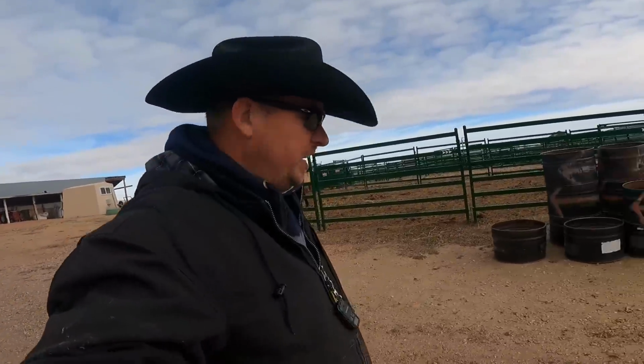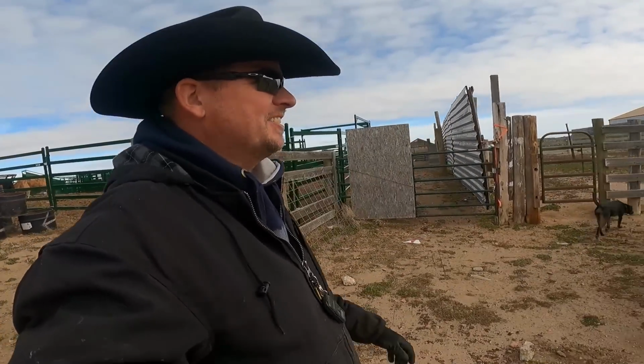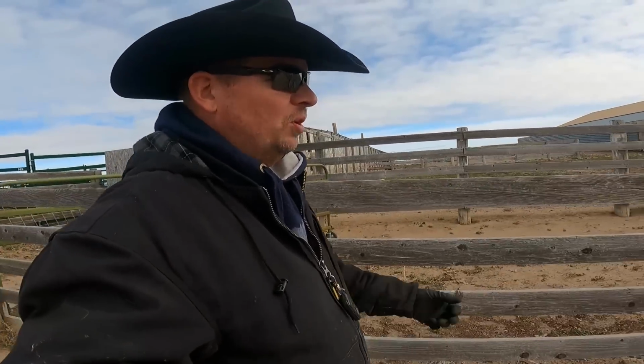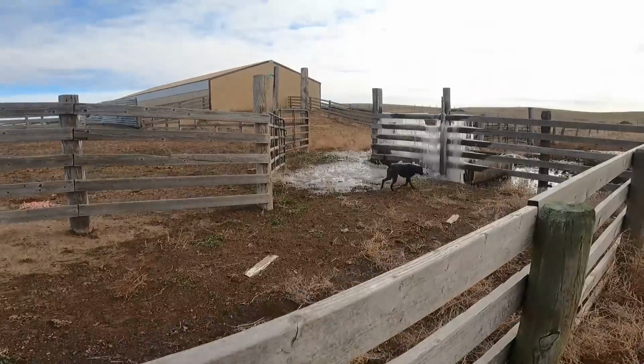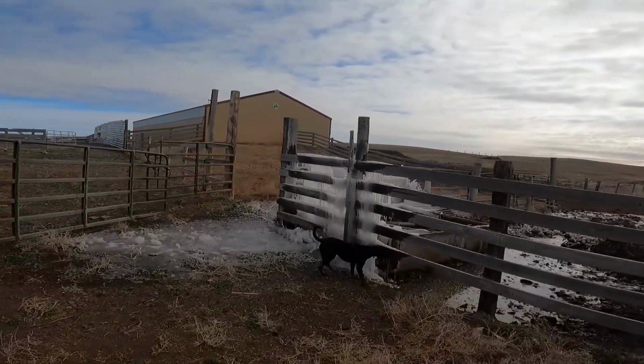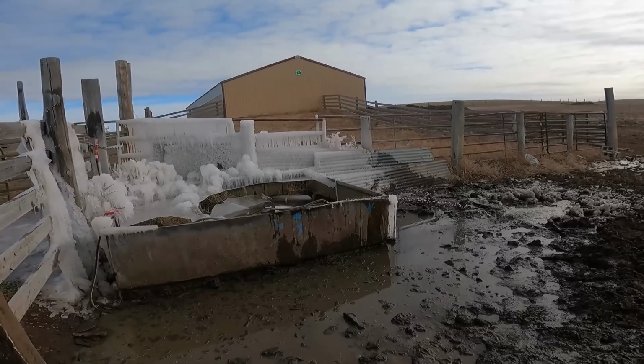So there we've got Bean, our ranch dog, tagging along with us, and I can hear water running down here at the stock tank. Oh my gosh. All right, this is a new one. It got pretty cold last night. Water, cold weather equals ice, but this is definitely something new. Yeah, we've got a mess.